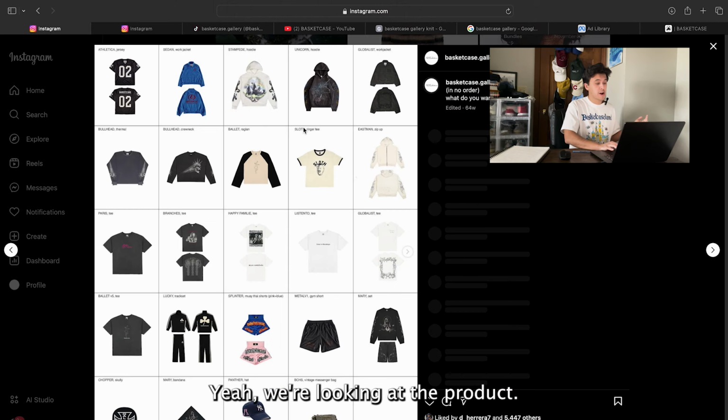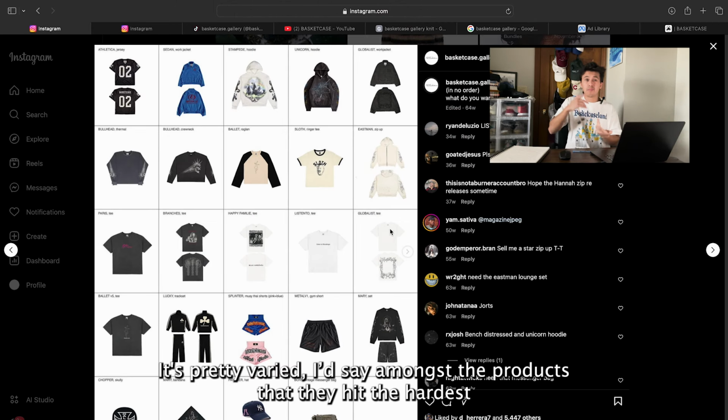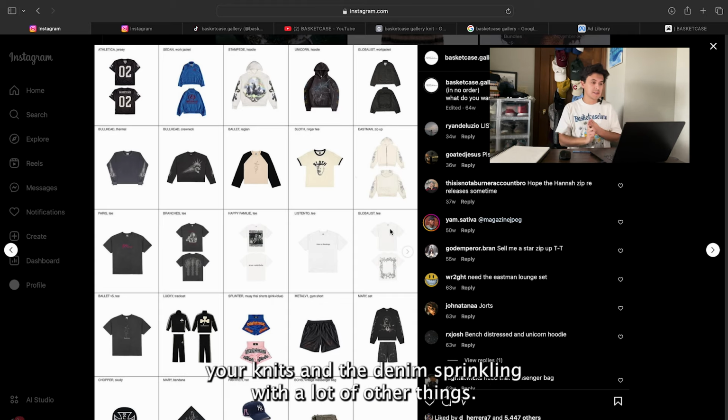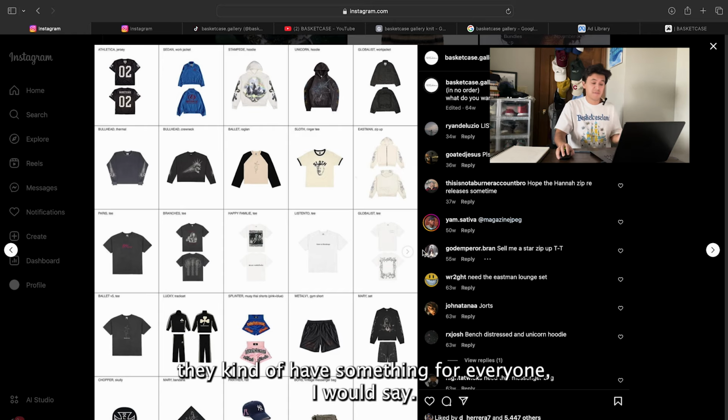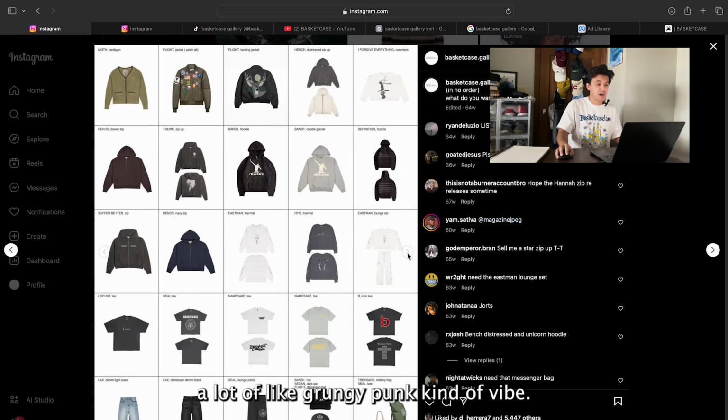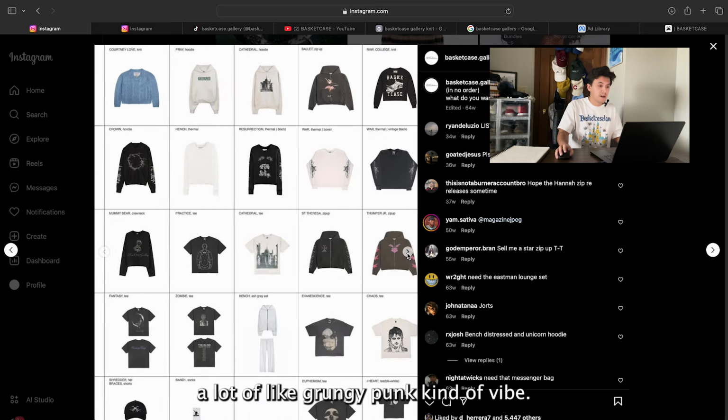But yeah, if we're looking at the product, it's pretty varied. I say that the products they hit the hardest, and honestly the best and most consistent, are your graphic tees, your hoodies, your knits, and the denim, sprinkled with a lot of other things. They kind of have something for everyone, I would say. So again, a lot of graphic heavy stuff, a lot of that grungy punk kind of vibe.